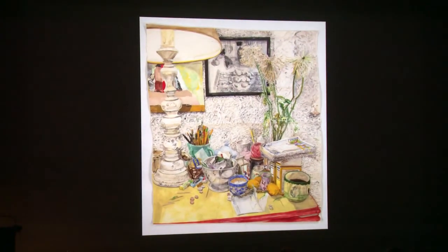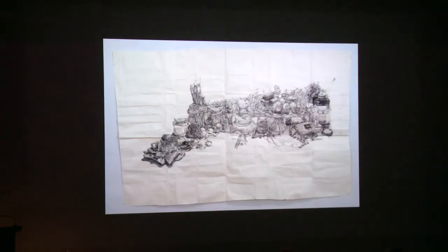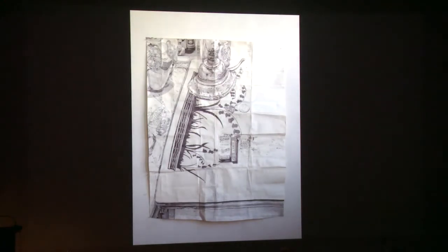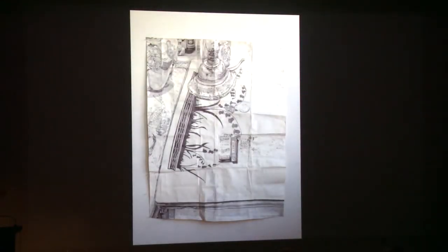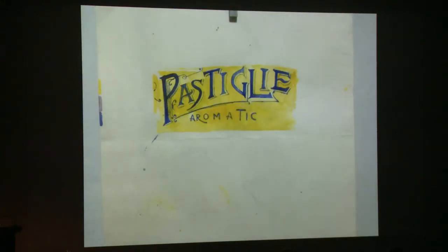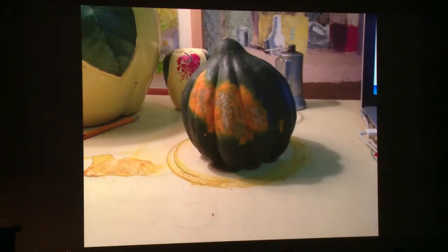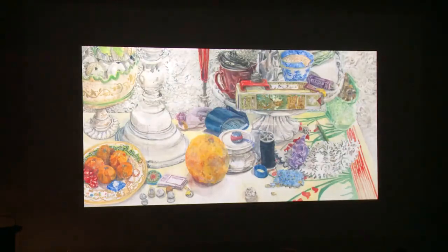I do a lot of work at my kitchen table. You'll see this lamp in a lot of pictures, in all of these pictures. See, there it is in the middle. There it is in the middle. There it is there. This I just finished last week. And there are these little Italian candies and these New York City violet candies that I love. And so those appear sometimes. And that's how that started. And then I bought an acorn squash, and you know, the world just keeps feeding.